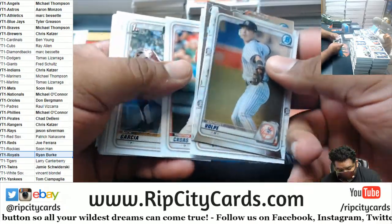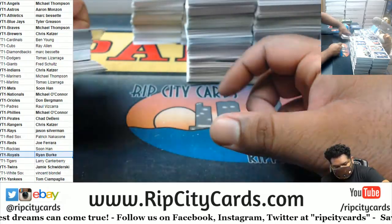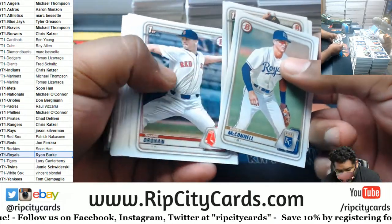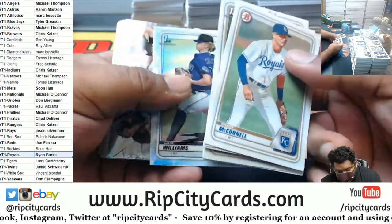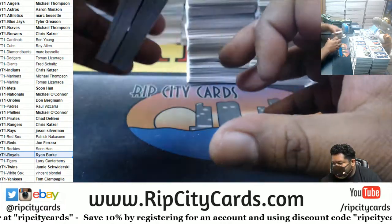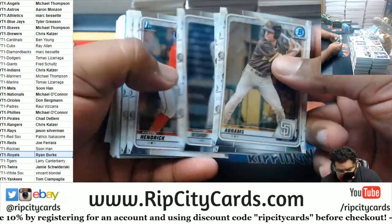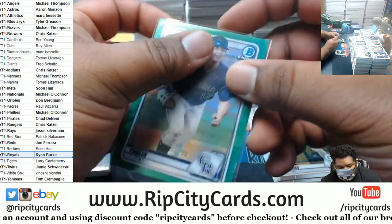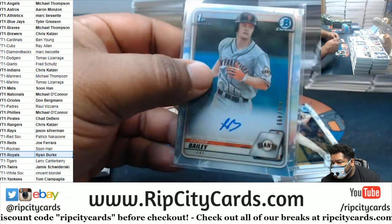Excuse me. I see a green in there. Michael Taglia, 99 Rockies. Patrick Bailey, 499 Giants autograph. That goes to the X-Man.